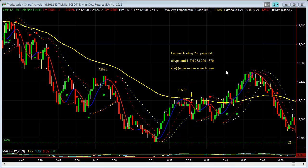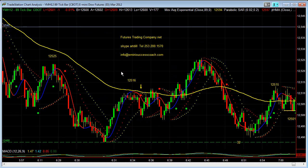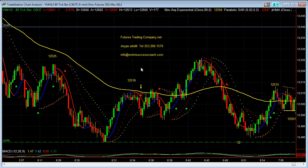The first trade I took this morning was about 5 minutes after the market opened at 6:35, and it was a short. I got in the market short at 12,501. It was a trigger entry. This was a very nice setup.